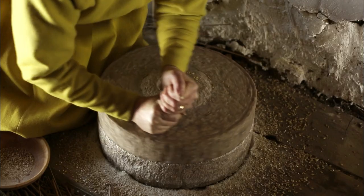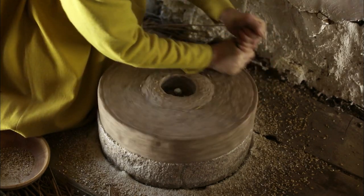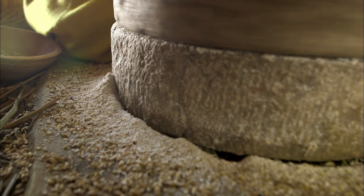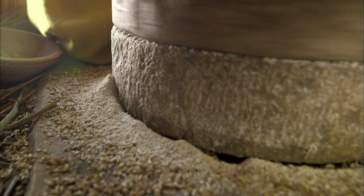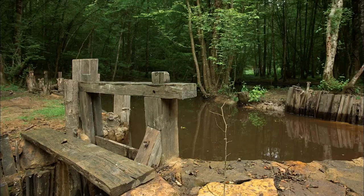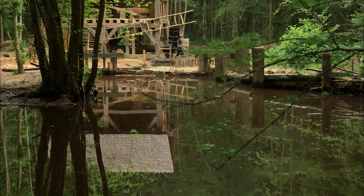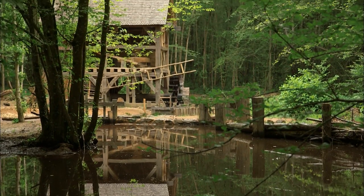Producing flour for their bread required up to 2 hours a day of hand grinding. But one mill could produce as much grain as around 40 people grinding by hand. According to the Doomsday Book, in England, as early as 1080, there were over 5,500 water mills.